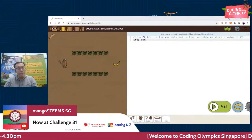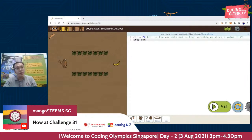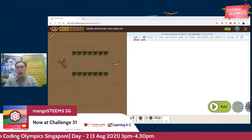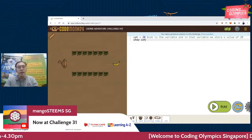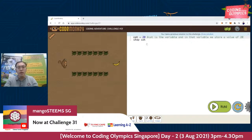So take note, students, variables function differently in different contexts. In this particular case, I've named it cat. Students, you can name it whatever you want. Just take note, the variable you create must be included in your code itself. So line 1 is the variable, and line 2 is the code.